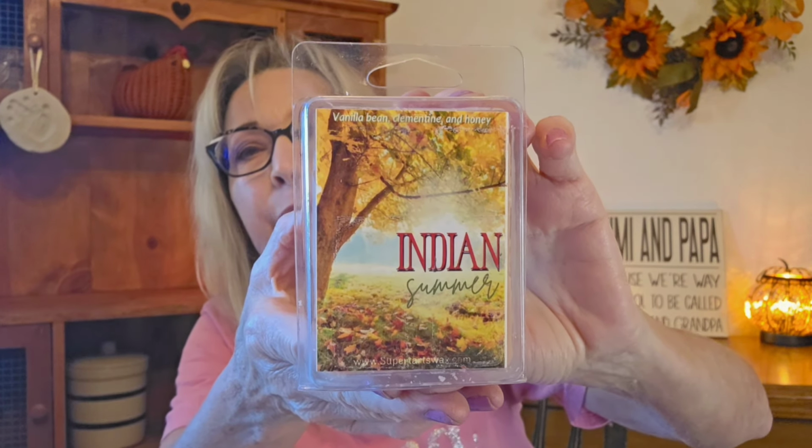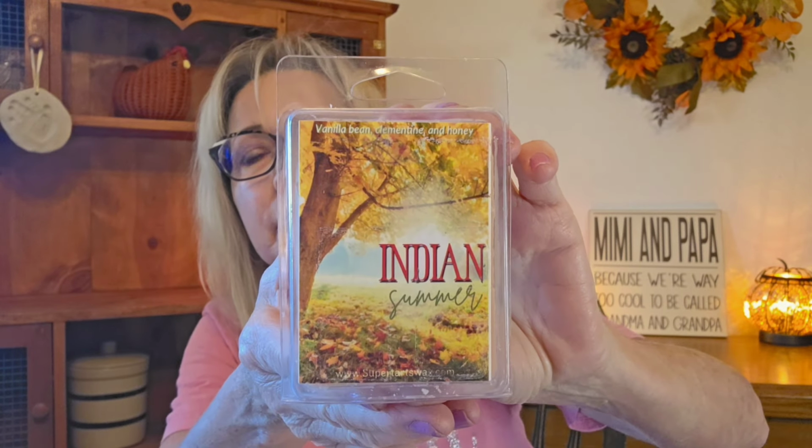It's real, but there's no satsuma in it. I'm not sure what it has in it. Oh, it has vanilla bean, clementine, and honey. And maybe it's the vanilla and the clementine, but it's very, very pretty. Very citrusy and kind of floral at the same time. So anyway, I didn't get a chance to melt that one, but I really like the label on this one. Very, very nice. And that's Indian Summer.